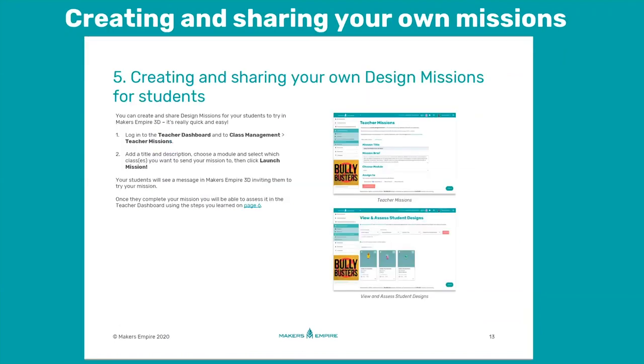If your students have finished all of the design missions, or you feel like getting creative and coming up with your own, you can create and share design missions for your students. The instructions on how to do this are in the teacher guide.